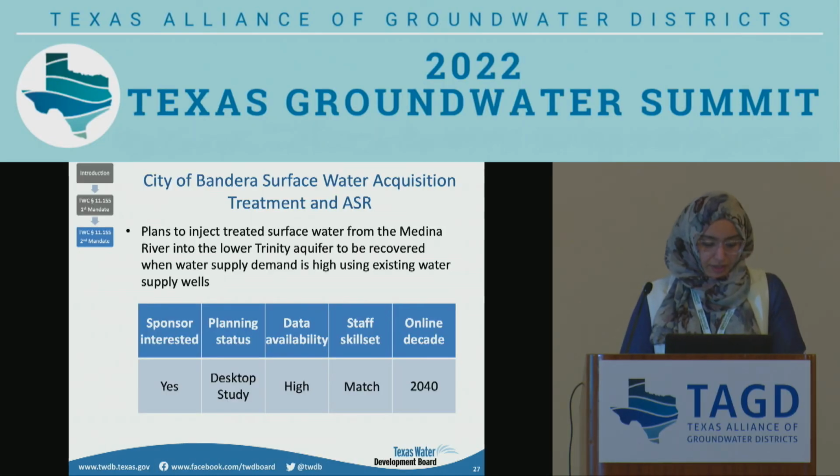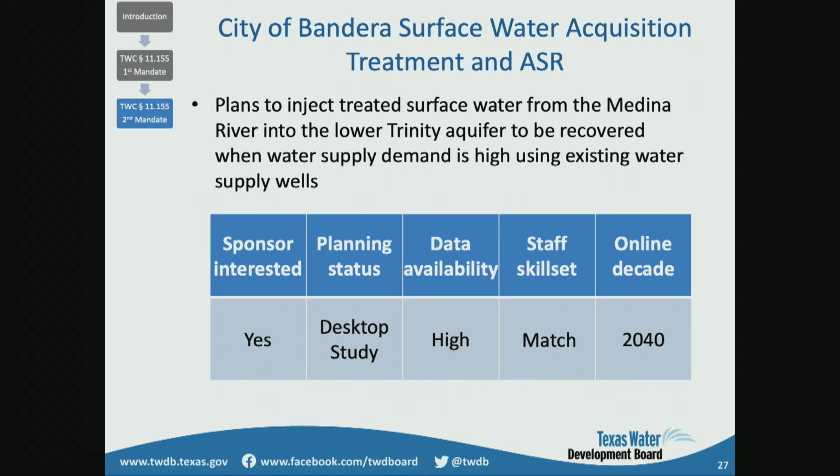The second study we selected was to support the ASR component of the City of Bandera surface water acquisition, treatment, and ASR water management strategy. The City of Bandera plans to inject treated surface water from the Medina River into the Lower Trinity aquifer to be recovered when water supply demand is high using existing water supply wells.